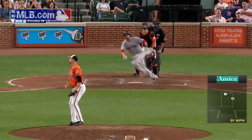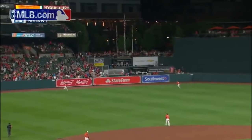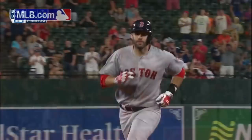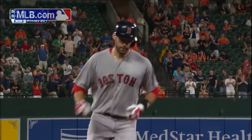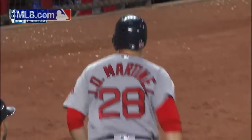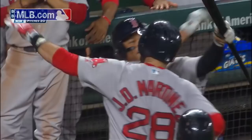Fly ball. Did he get another one? Back it goes, and yes, sir, he's done it again. J.D. Martinez, number 37. He is unstoppable, and the Red Sox lead it 5-3. His second home run tonight.